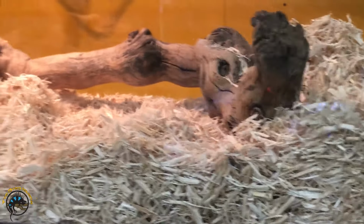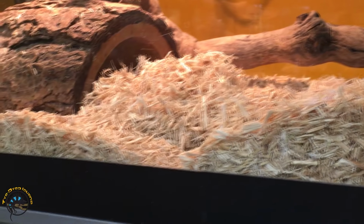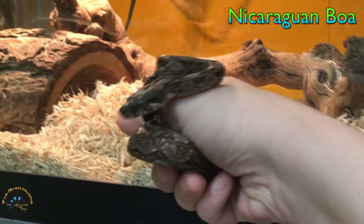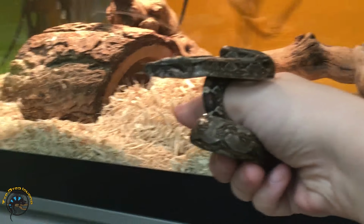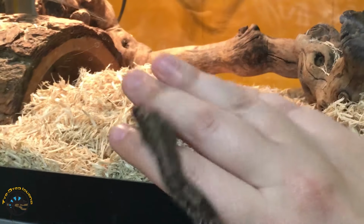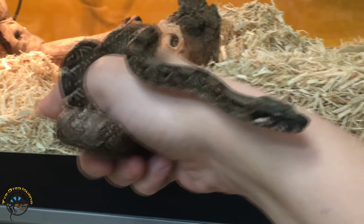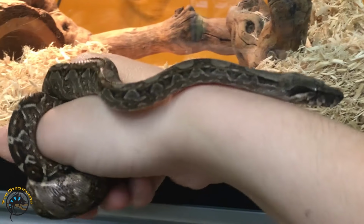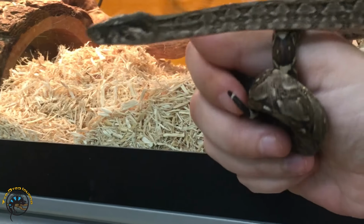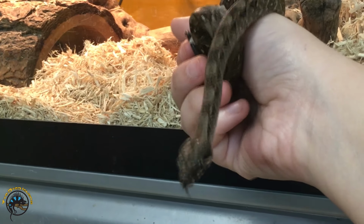Alright, so one of our newest snake species is actually pretty friendly and handleable as well. This is our Nicaraguan Boa. He's actually really friendly. He kind of reminds me of red-tailed boas. They are not the same though. They are different species, but they do look quite a lot alike, and they sure have the same type of temperament. Very friendly, very curious. They don't get as big as red-tailed boas, so that's kind of cool if you want something a little bit smaller.